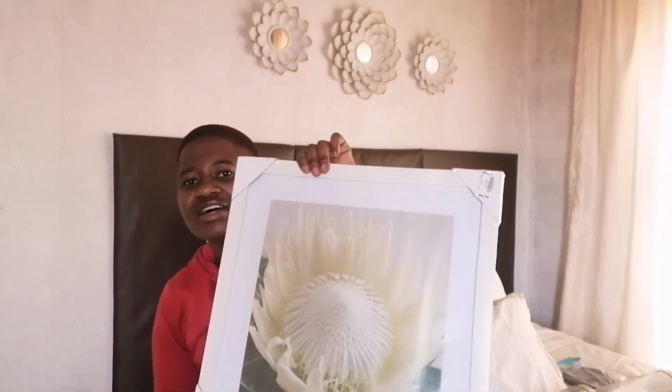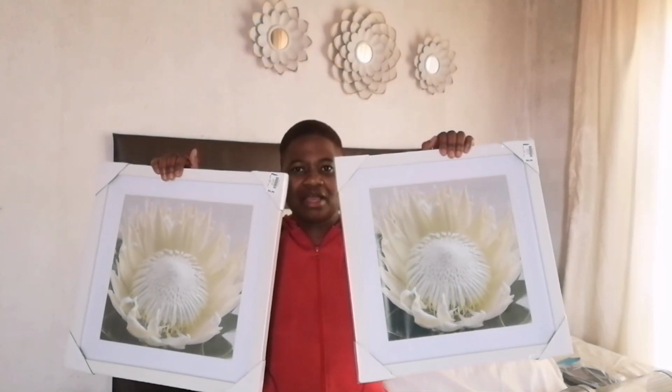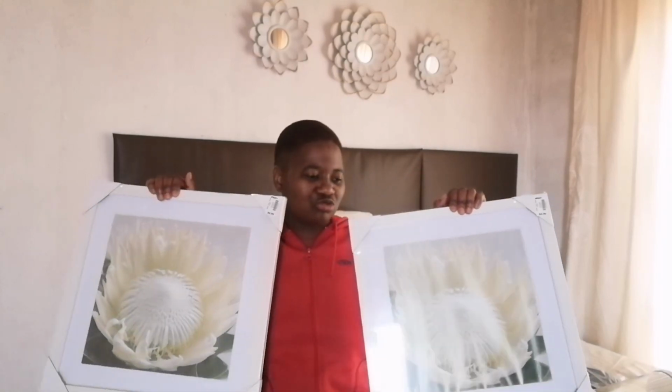And moving right along, as you could see, I got a canvas. This canvas is trading at 84.99. Basically it's 85 rand, so I bought 2 of them like this. I'm gonna put them on the wall on top of my couch to decorate that wall. So this goes to the couch section. I love them so much. They are so neutral, no popping colors and all those things like animal prints. These are so very nice, guys.